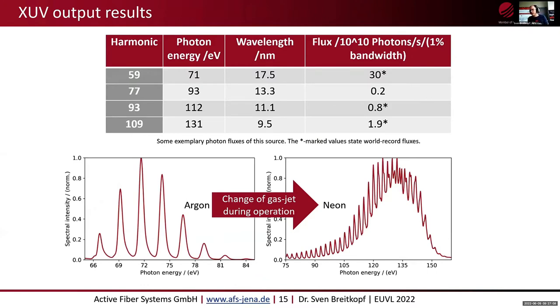Depending on the gas we use, for this particular system here, this is a system that's installed at the ACONL within the LINX project. On the left side, you can see the spectrum you generate if you use argon as a gas in the gas jet, which is centered around 72 electron volts. And you can push it much further towards 150 electron volts if you're using neon. This is really only done by changing the gas. This can be done during the operation. So this is quite a nice way to cover a large range of photon energies if you want to.